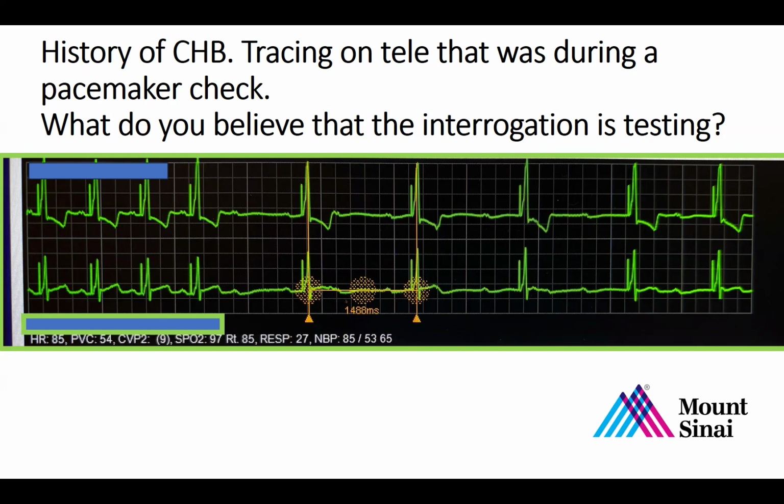Anything else they could be trying to test? What is the ventricular rate on the right-hand side? Let's see. It's 300, 100. I guess it's somewhere around 30 or 40, right? So what else do you think they could be testing or trying to test here?